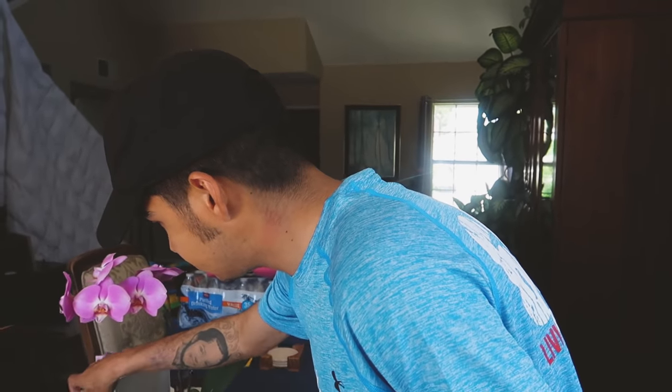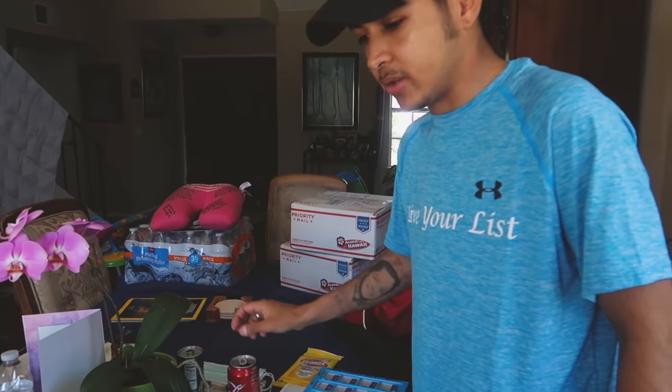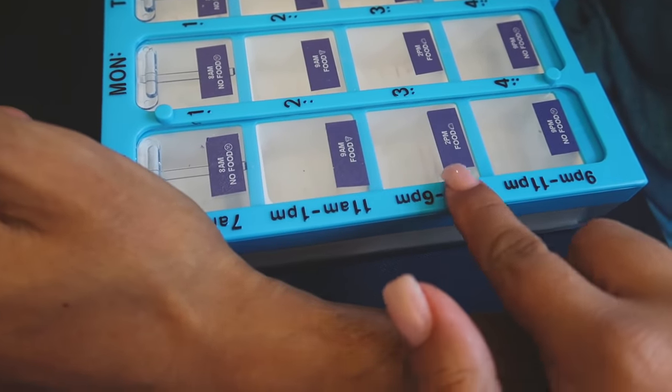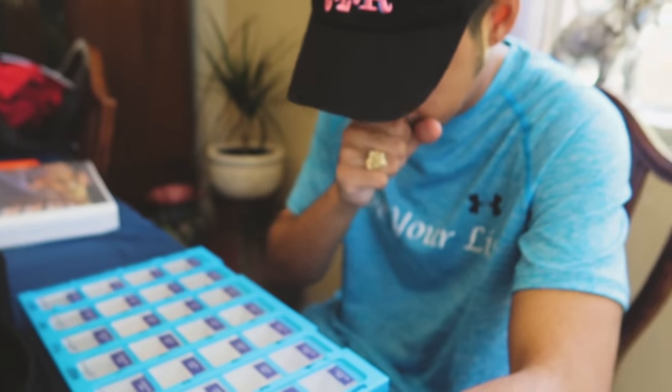I'm gonna go get the label machine, that way we can label 6 o'clock. Okay, for sure. Okay, so this is the label maker. I'm going to be changing the 2 p.m. to 6 p.m. because now he doesn't have a 2 p.m. slot, or a time at 2 p.m. that he has to take his meds.